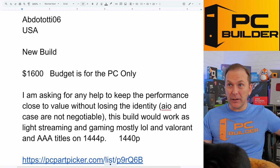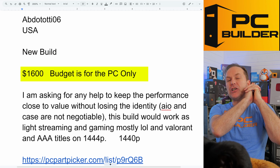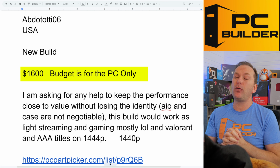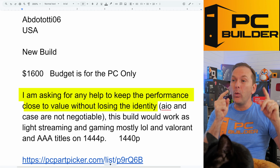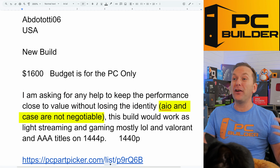All right, we've got Abdatati, I hope I said that right, in the US. This is a brand new build. Their budget is $1,600. The budget is for the PC only. They don't need a gaming monitor for it. They're saying, I'm asking for any help to keep the performance close to value without losing the identity of the build. Their AIO and their case are non-negotiable.